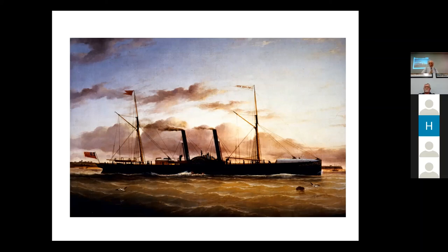How much water did the ships draw? New Inlet's pretty shallow. Some of the bigger ones drew 18 feet, and the small ones, like the steam tugs, probably 8 to 10 at the most. That's a lot of water. The big ones weren't getting anywhere near shore.